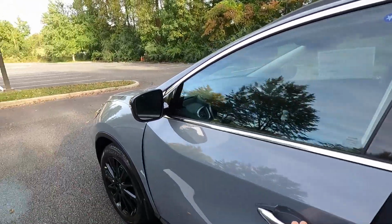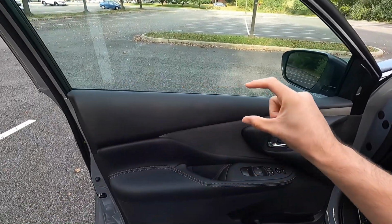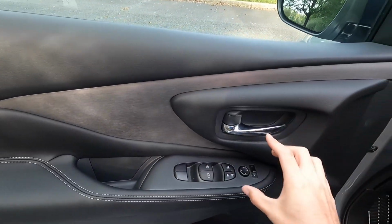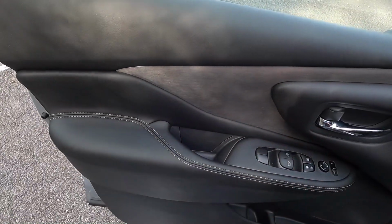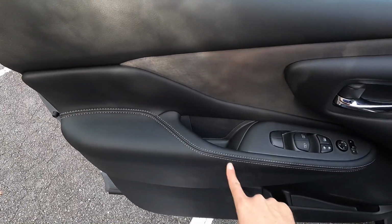Let's take a look at what the driver's side door panel has to offer here. So starting at the top, you get some vinyl wrapping. Then you get this gray trim piece here. You get some more vinyl here, and then you get a chrome looking door handle. All of this is black leatherette wrapped, or graphite as Nissan calls it. And then you get some accent colored stitching.